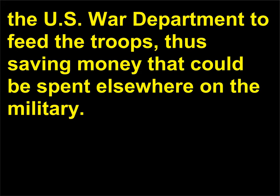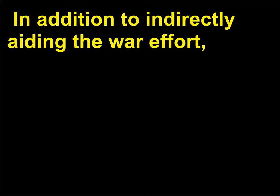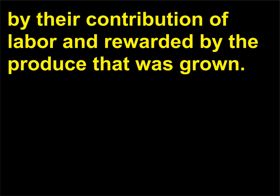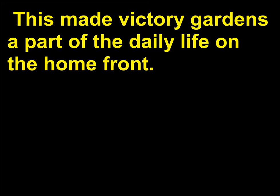In addition to indirectly aiding the war effort, these gardens were also considered a civil morale booster. Individual gardeners could feel empowered by their contribution of labor and rewarded by the produce that was grown. This made victory gardens a part of the daily life on the home front.